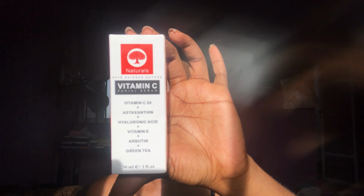So guys, I'm done and I'm gonna move into my serum. I use the Naturals Vitamin C Serum. This contains a lot, which you guys can see there. I apply this mostly in the mornings and I apply the hyaluronic acid at night, but today I wasn't really going anywhere and it's a skincare routine, so I decided to apply them all for you guys to see.